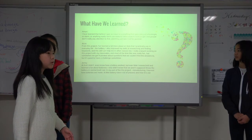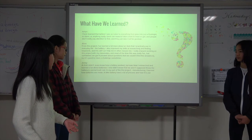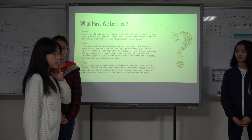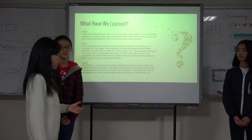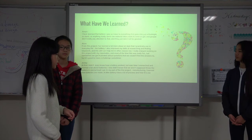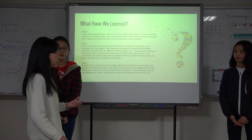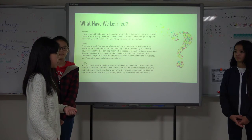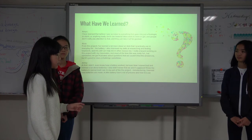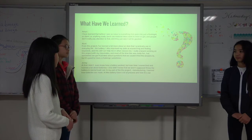And then I learned a lot about how a battery is used, and I learned that a small little battery has a lot of process too. It's not that you got the battery and think, oh, this is just very small, and then you can just throw away. But people use a lot of time to make one of these batteries.